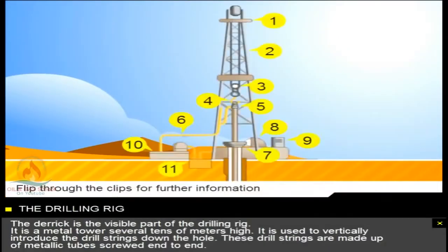The derrick is the visible part of the drilling rig. It's a metal tower several tens of meters high. It's used to vertically introduce the drill strings down the hole. These drill strings are made up of metallic tubes screwed end to end.